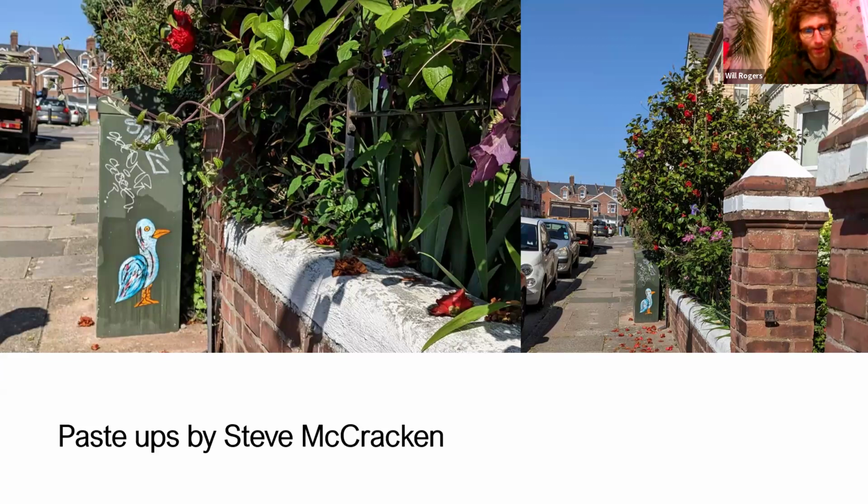So what we did was I got Steve involved, and we went around and found areas like this, a council telephone connection box, and we pasted them on those. We weren't putting them onto people's houses without any permission. But it meant that there was this trail of artwork around the neighborhood that tied it together and made it feel a lot more welcoming.